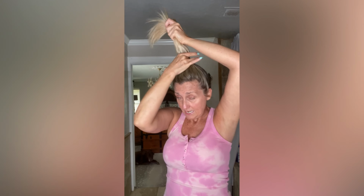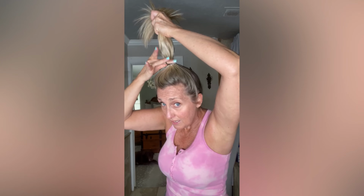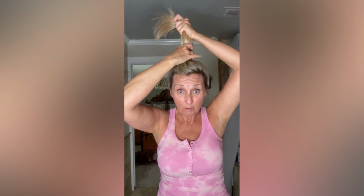Okay, so now I'm gonna grab a hold of it with my thumb and my middle finger. I'm wrapping my thumb and middle finger around the back of that ponytail, just like that. I'm doing this because my sister was here and she also asked, and I had to step by step show her this.